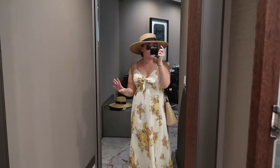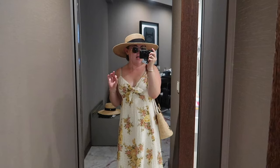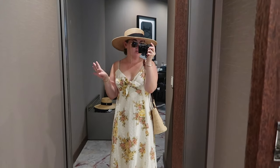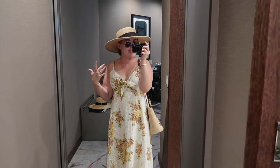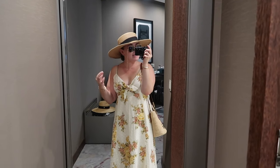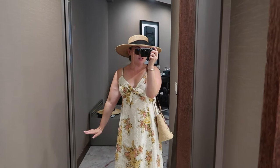I swear every time I come into the mirror, the background behind me is just looking messier and messier. Please tell me we're not the only ones that are majorly tidy at home, really organized with how everything looks. And then as soon as you get on holiday, I feel like it's because in hotel rooms, there's not a place for everything. Whereas obviously at home, you're like, I know my hats go here. I know my bags go there. And in hotels, they always give you very limited storage. So please excuse the mess behind me.